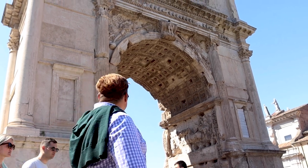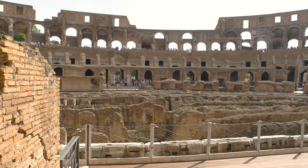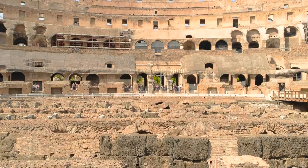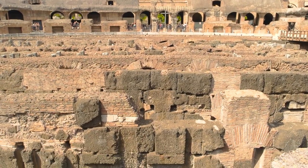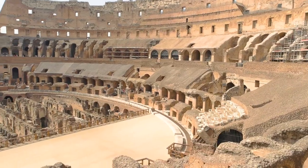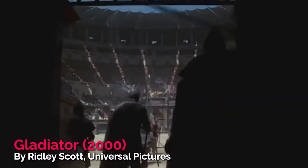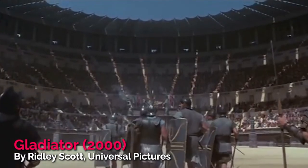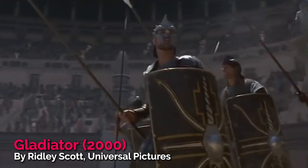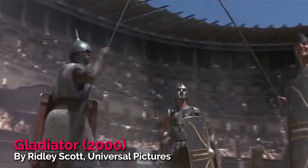The arena floor of the Colosseum. Imagine being able to walk in the same area where brutal animals and crazy gladiators walked almost 2,000 years ago. Trust me, stepping foot in the center of the arena floor is something you will never forget. When you're out in the middle of the arena floor, you get a 360-degree view of the enormity and power of ancient Rome. It's the best place to experience the grandeur of the Colosseum.